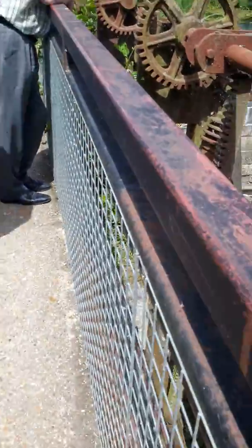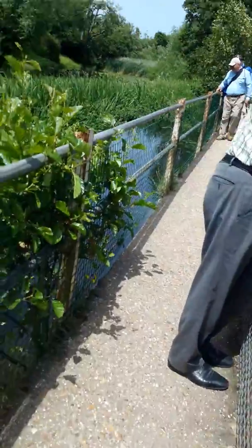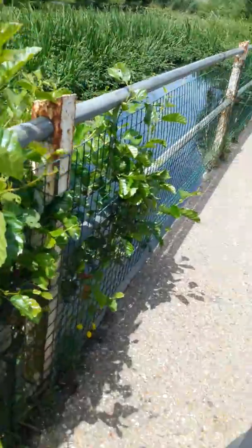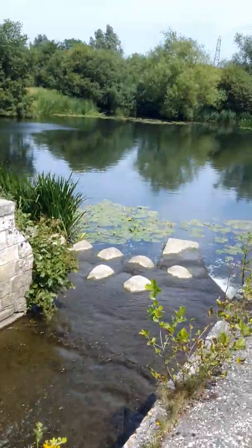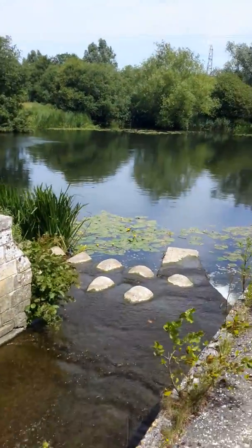And here come some fishers. Did you catch anything? And as you can see, it's a really beautiful area here.